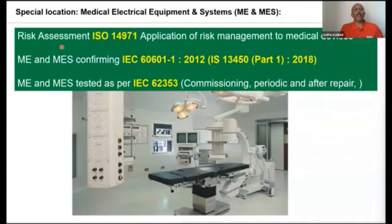The first point is you should make a risk assessment as per ISO 14971. And you have to find out what kind of safety measures you may need to implement in case of any problem. It can be an electrical problem or chemical problem, or some other thing. So the risk assessment is mandatory. I'm telling you, these are actually followed internationally very well.